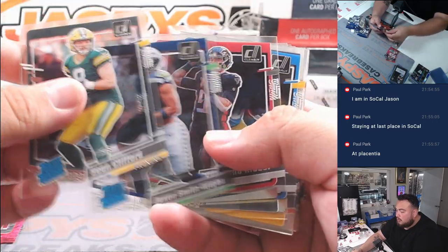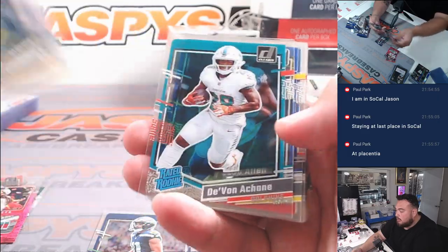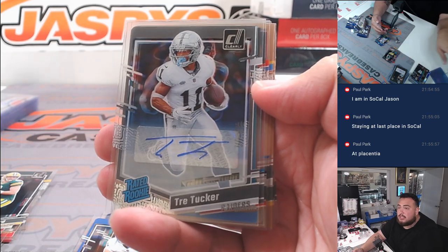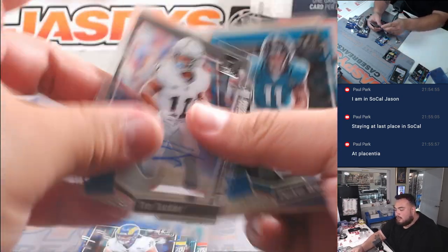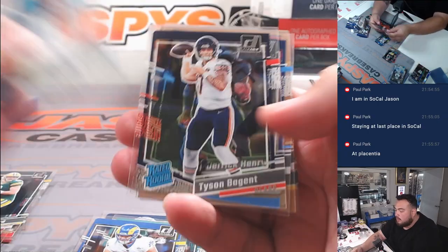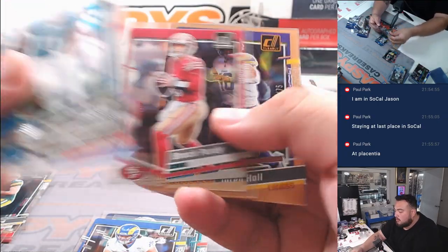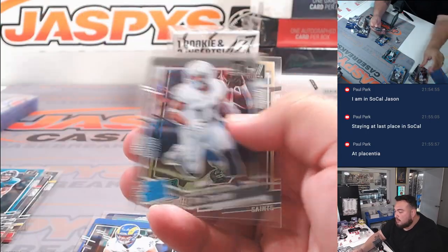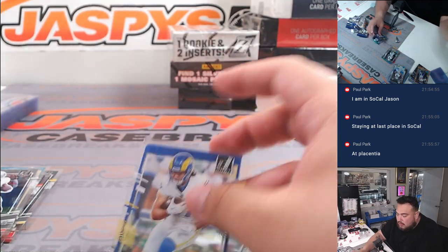Champions insert, Jaxon Smith-Njigba, Devon Achane, Puka, Trey Tucker, another one for the Raiders. Stephen Kendrick on the roll right now. Parker Washington. We got a Jaren Hall to 75 for the Vikings. Tucker, Kendrick, Miller.